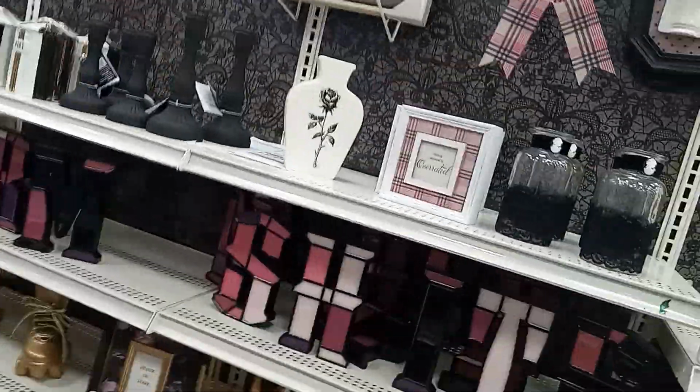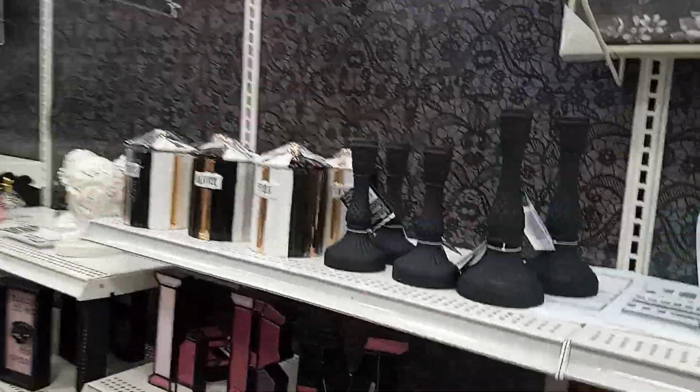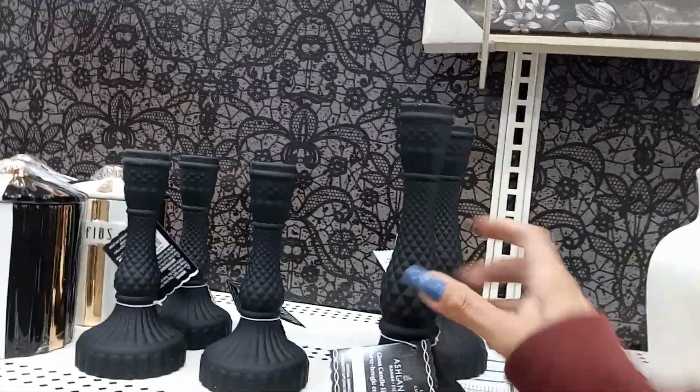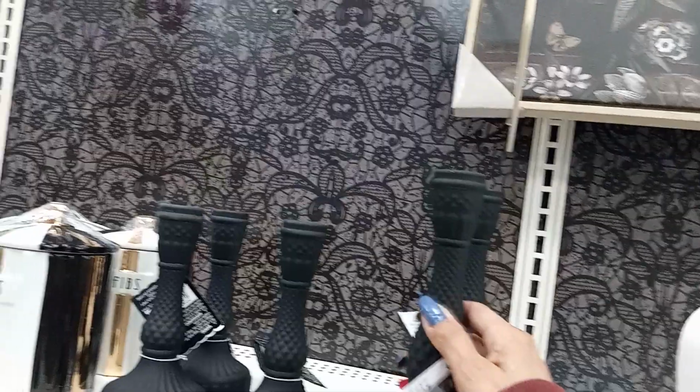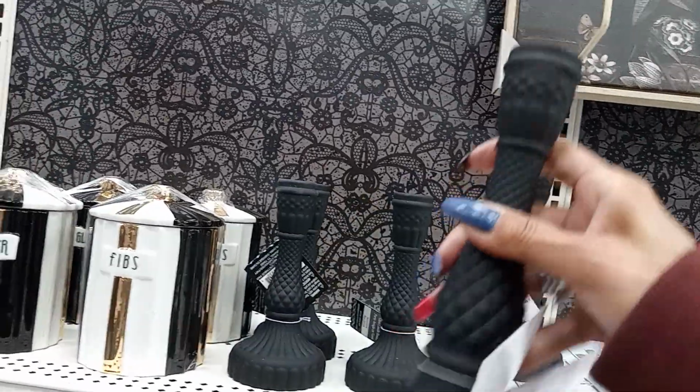All right, guys, here we are at Michael's. Oh, look at how beautiful. This is nice. These are candle holders. Doesn't say the price and stuff. Well, I don't have my glasses, so yeah, guys, but these are nice. You could tell they're glass and then they're painted on the outside.